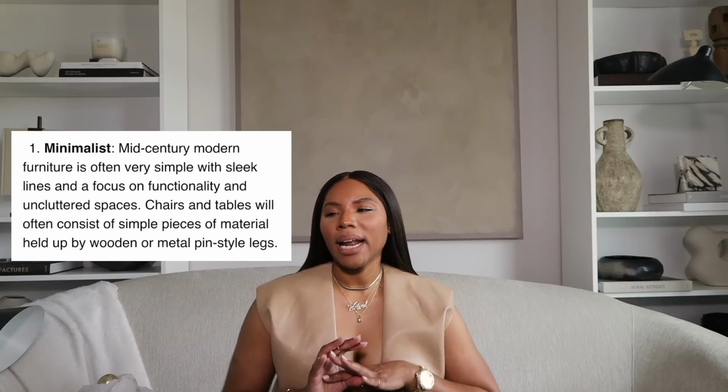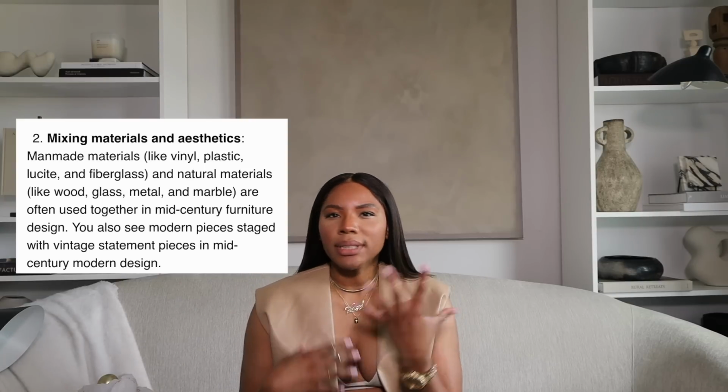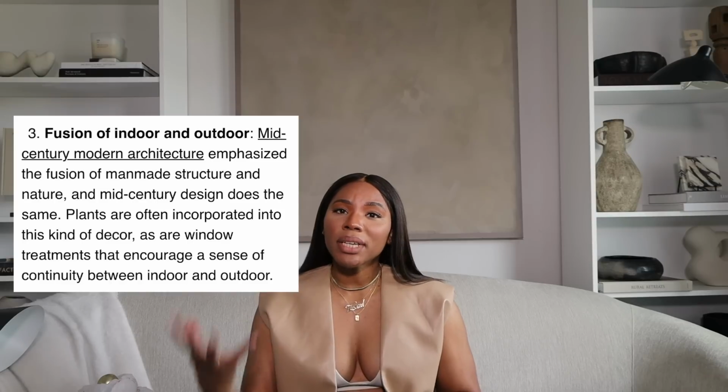Okay, so today is all about mid-century modern finds, according to me. Now that's a disclaimer because if I'm honest, it can be confusing. I looked up what mid-century modern design is defined as, and I got things like minimalist, mixing different materials and aesthetics, like wood, marble, metal, a fusion of indoor and outdoor, yada yada yada.